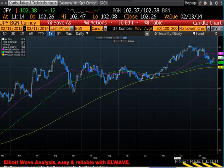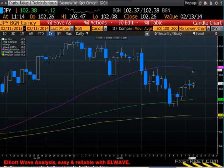We are static. There's a couple of things I want to point out from a very, very short term basis, as you can see here. We did make a series of higher lows, which suggests a bit of a recovery is in play. However, we are really flatlining. So to me, we're just in a holding consolidation pattern, and that's very normal.